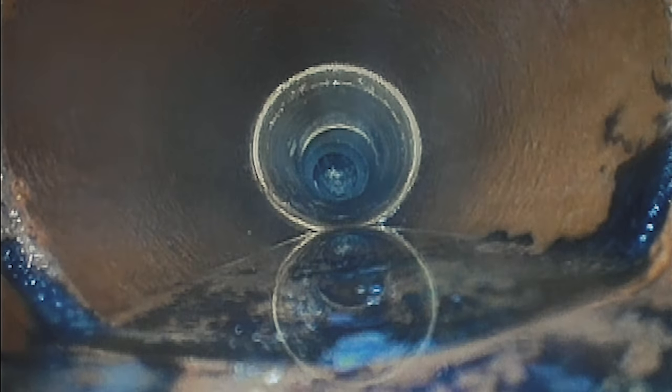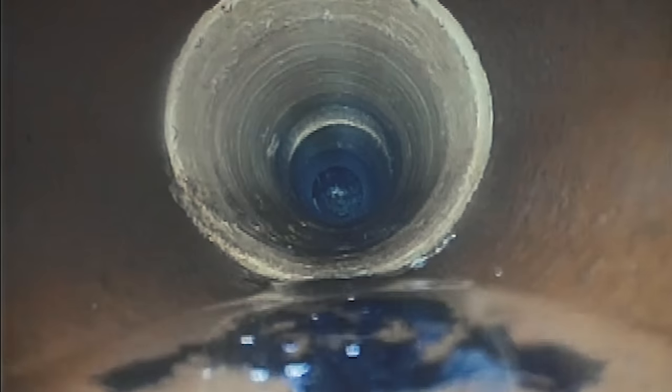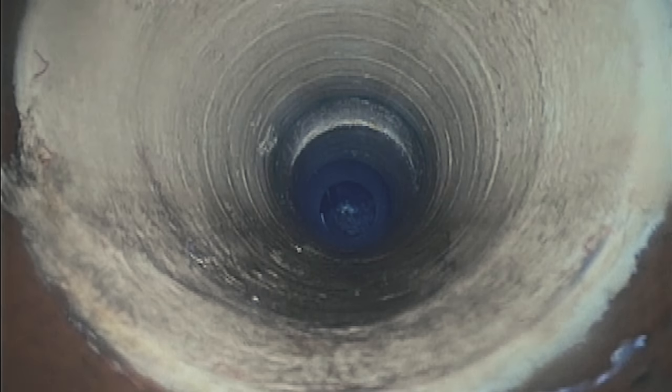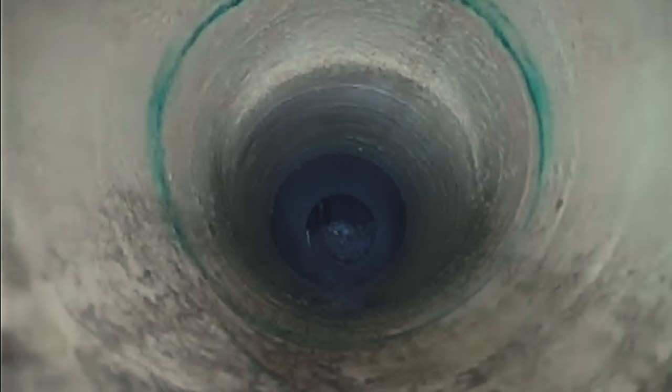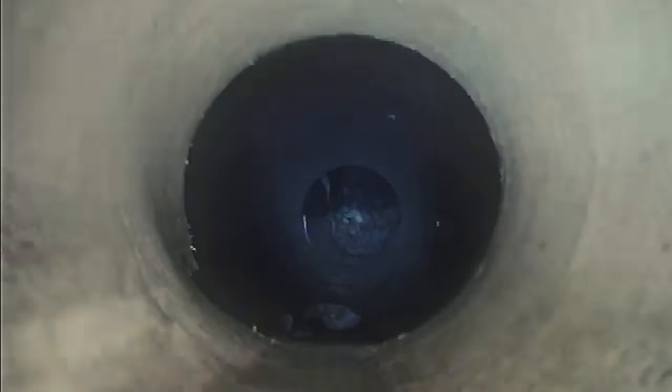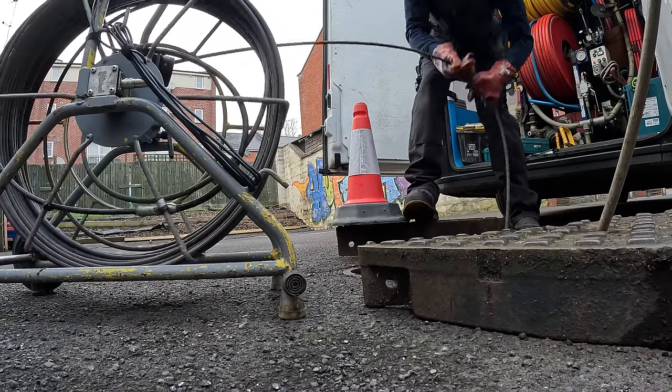Okay, so when I get to the end of this, you will see that I come into a manhole chamber. Now, there was still a little bit of sewage sat in there. Now, this chamber is buried under the floor in the toilets. Now, what I did after recording this is I ran the jetter back through, got that bit clean, and then pushed the camera back through. I didn't film that bit because I didn't want the video to be stupidly long. But, yeah, let's get the camera back out.